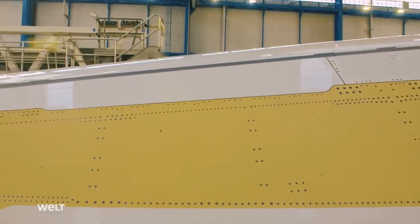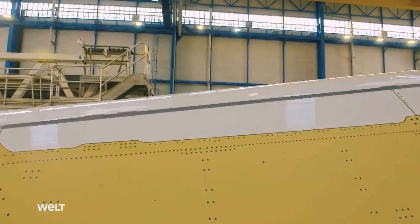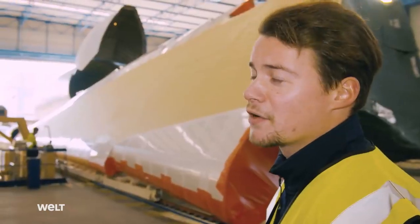The wing that we're currently unloading for the A350 is a good example of the cooperation between our different sites in the UK, Germany, France and Spain.